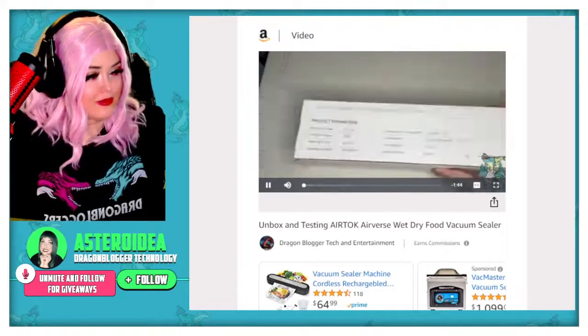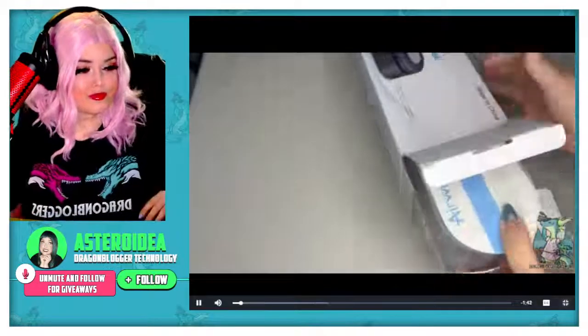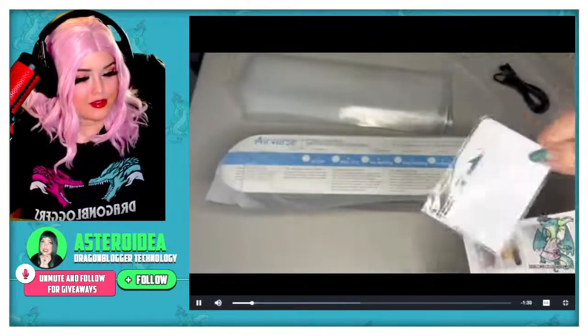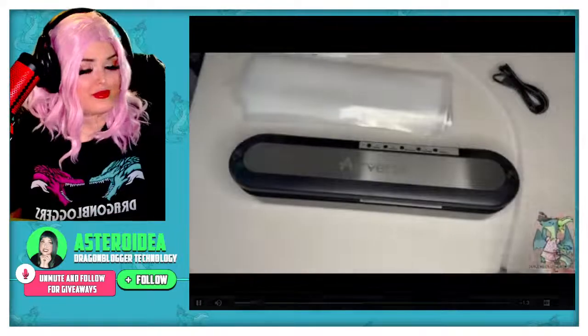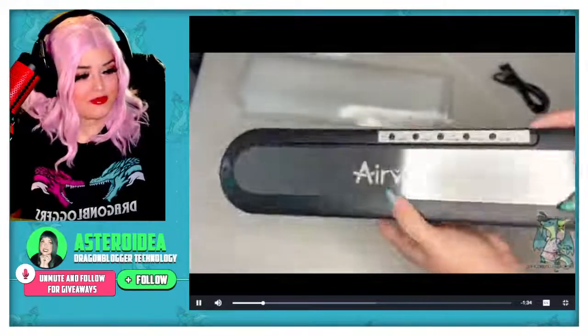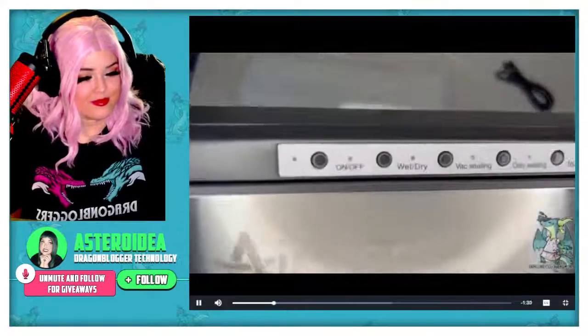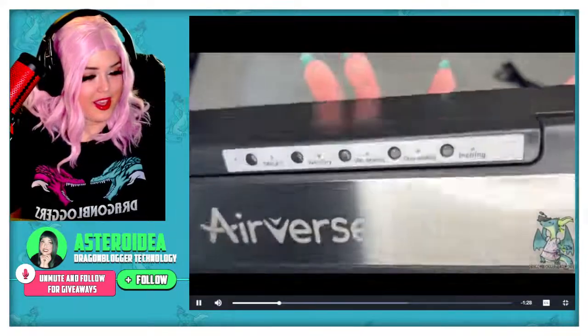This is the Airverse vacuum sealer. It comes with 10 pieces of vacuum seal bags, a cutter, dry and wet tubes, as well as a USB charging cable. The vacuum sealer itself is cordless, USB rechargeable, and compact in size.